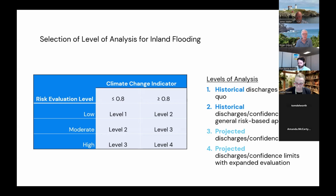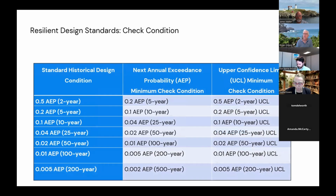And so you don't have to be paralyzed by all of the things that you need to do for such a project, but it helps identify those projects where a higher level of analysis is needed.